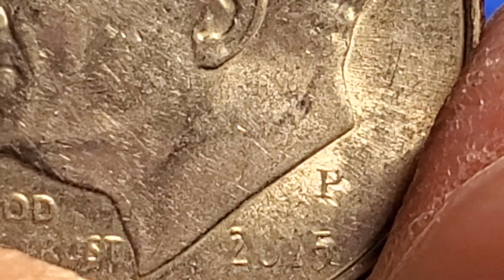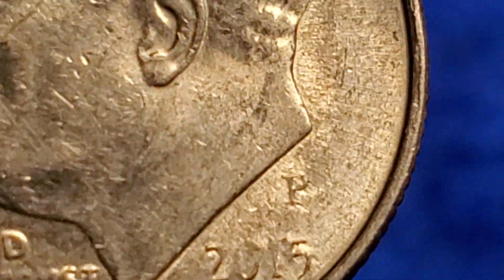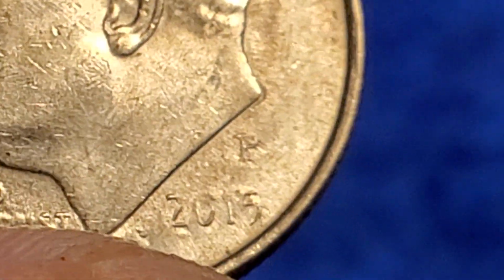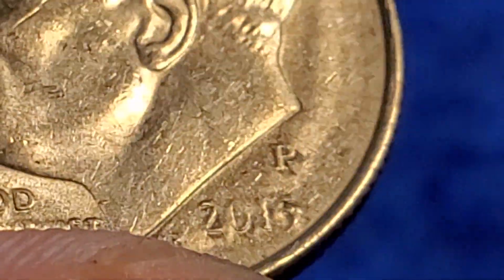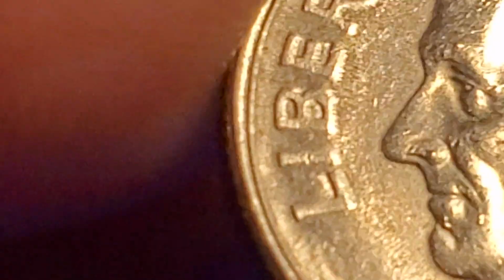Look at the P of the mint mark. Look how far away that is shifted. You can see the P, how far up that is. Like, maybe I'm picturing something in my head, but it looks like it got dragged over. Man, that's crazy.